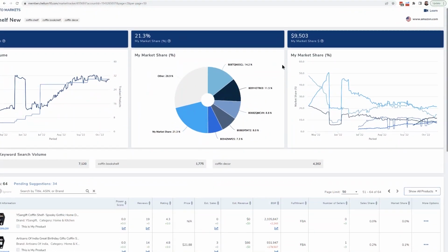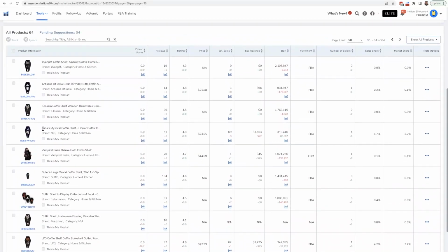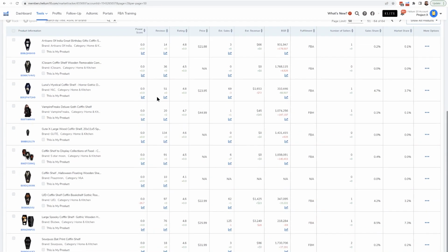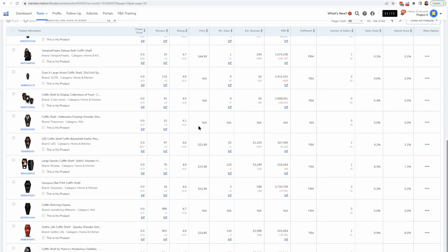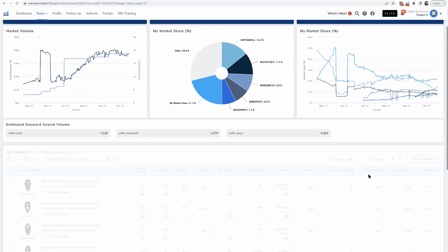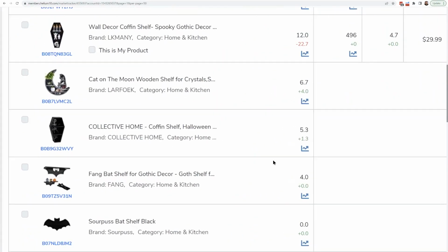And if you put the right keywords in there, we are going to tell you, hey, do you want to track this? So here are all the coffin shelves, for example, that you can see on the screen that I've been tracking. Let's see if there are any new coffin shelves coming up. I'm actually on page 2. Let me go to page 1 here of these coffin shelves. All right, so here is one.